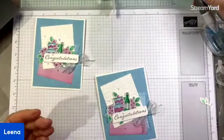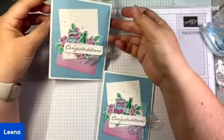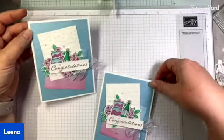I've got glue all over my take your pick. Oh goodness, now I got glue all over my fingers. All right, on the inside of this one, I just stamped another sentiment from the Wonderful Thoughts stamp set to finish it off. So there you go.